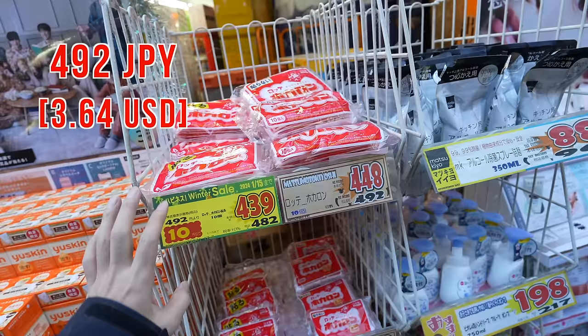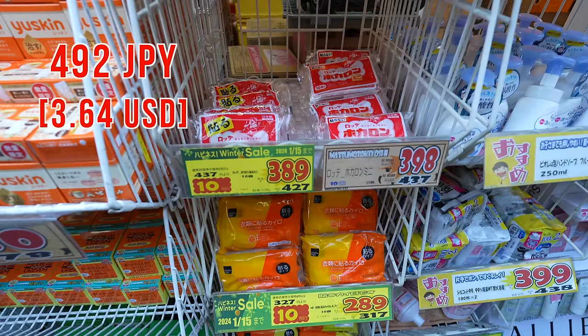You can always find it in the convenience store too, and the price is not that expensive, so if you are visiting during winter season, I definitely recommend using the heat pack.